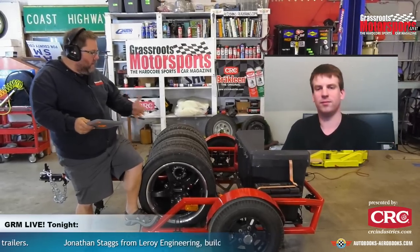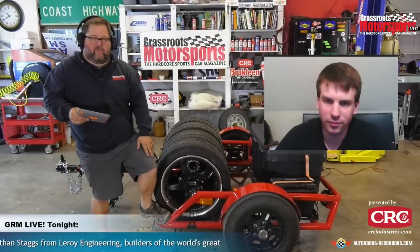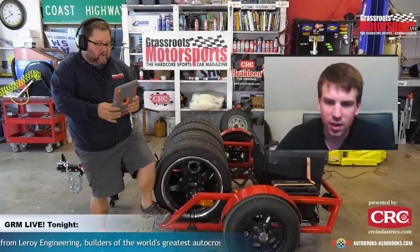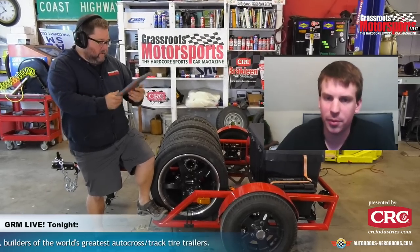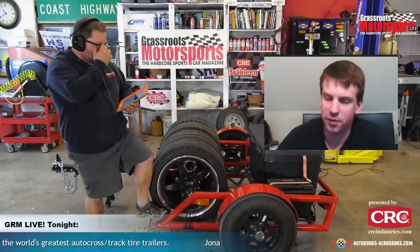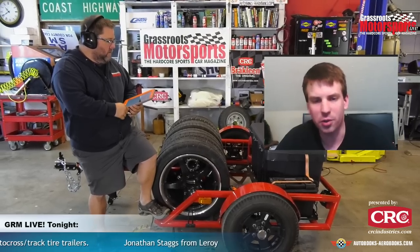So what do you think is the absolute carrying capacity of this trailer here? We rate the one you've got there at 450 pounds cargo weight, and we rate the 335 at 650 pounds. Wow. Load, not including the weight of the frame.